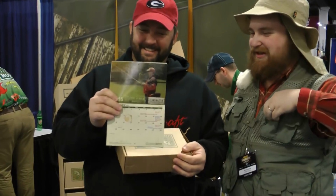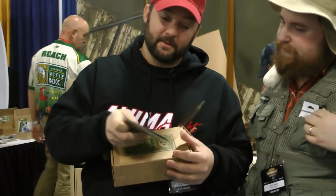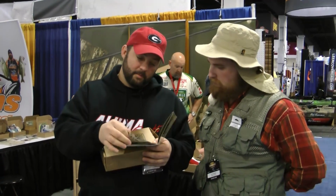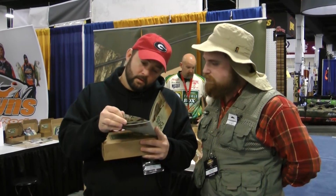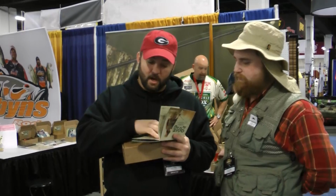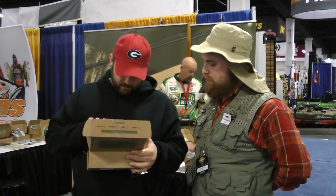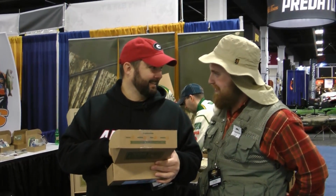Pretty cool. And the cool thing about this calendar is it has the dates and stuff of the FLW and BASS tournaments, all the major ones, even the BFLs? Yep, even the BFLs and the college stuff. So they're already on the calendar. Get that, and you won't miss the tournament. So that's pretty cool. Should we go try this stuff out? Yeah, let's do it.